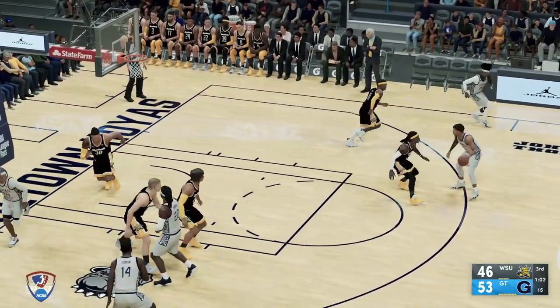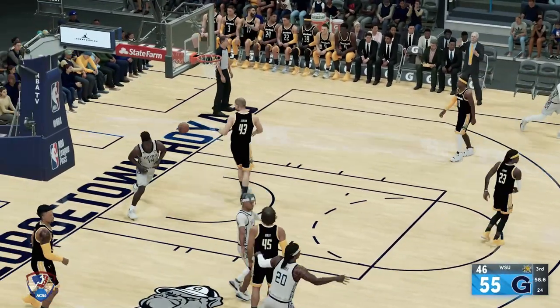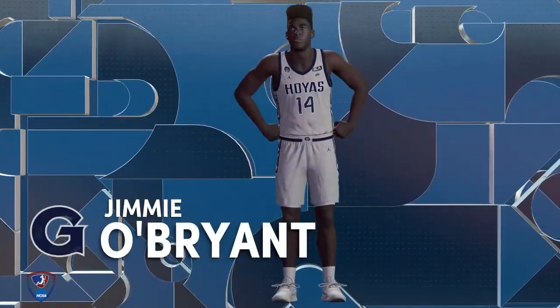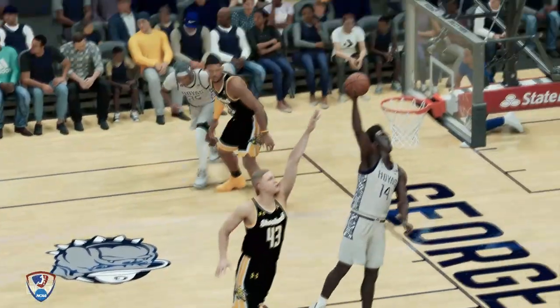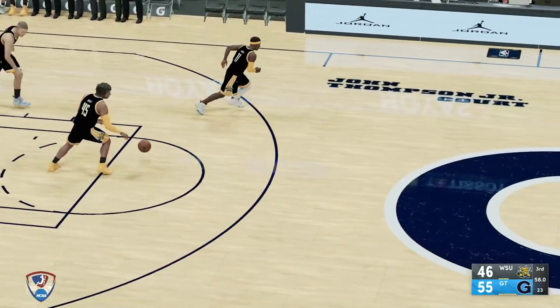Gibbons pulls up with his jumper that hits the front of the iron. Now Georgetown back with the ball going the other way. Nice pass. Jimmy's going to find that one, and he finds the bottom of the basket. Oh, Bryant. And way to finish the basketball.